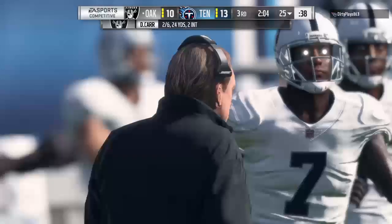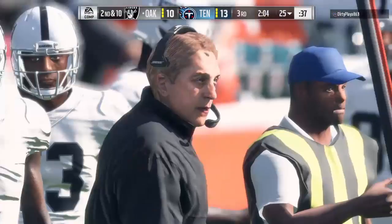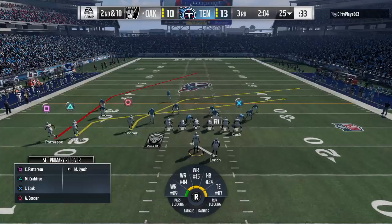Amari Cooper, the intended target. And that'll bring up second down. Oh, he caught it. Just couldn't get the feet down. Couldn't get that toe tap sequence, right? I was ready to call tippy toes if that one was completed.